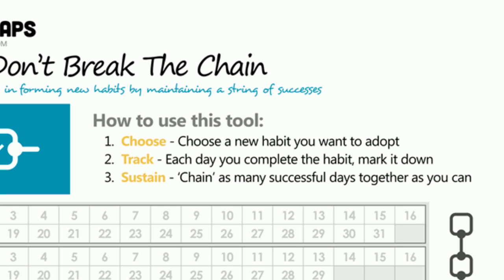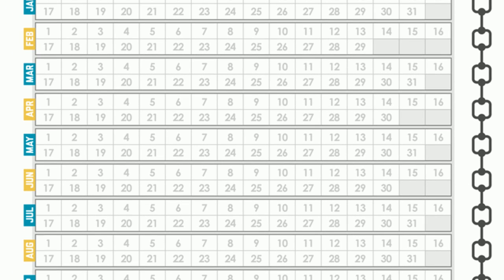So get a big red marker, and every day, let's say today is May 7th, and you successfully complete that habit, whether it's getting up 10 minutes earlier, or writing a page in a book that you're trying to write, whatever it may be, every day that you're successful doing that, put an X on the date as it shows up here on the map. So May 7th, put a red X. Then tomorrow, try to complete that habit successfully again, so that if it's May 8th, you complete it successfully, put a big red X on May 8th.